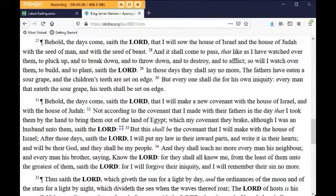Behold, the days come, saith the Lord, that I will sow the house of Israel and the house of Judah with the seed of man, and with the seed of beast. And it shall come to pass, that like as I have watched over them, to pluck up, and to break down, and to throw down, and to destroy, and to afflict, so will I watch over them, to build and to plant, saith the Lord.